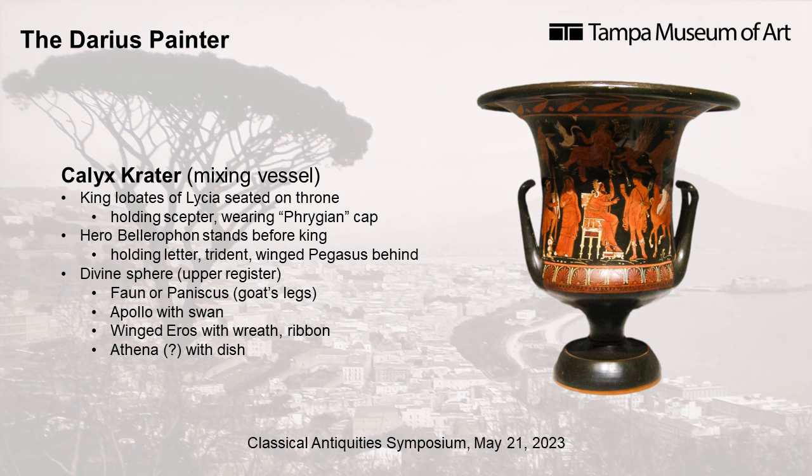So in front of him stands Bellerophon, holding a letter, which anyone who knows the story of Bellerophon would know includes a death warrant on him. He carries a trident from his grandfather Poseidon, and behind him is the winged Pegasus. Bellerophon was a heroic slayer of monsters, such as the Chimera. Behind the king is standing a woman that might well be Steneboea, and behind her is a bodyguard.